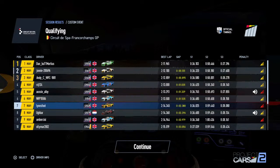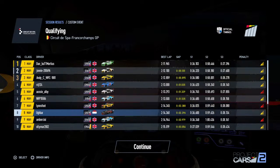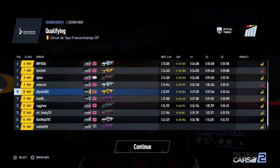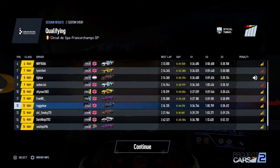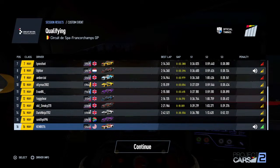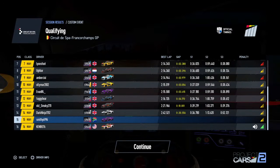Silverstone coming in sixth, Scotty, our Welsh, or our Swansea driver, 7th, Ubar, Flying Dutchman coming in 8th, Amber Curie Andrew 9th, Ollie Moore. Don't know what happened to him, been quiet, he was pretty fast there. Ollie Moore rounding out the top 10, excited to see what he does here. Evan coming in 11th, Tuggy Bear 12th, Old Smokey 13th, Dark Ninja 14th, and Smithy's creeping in here in 15th place, ladies and gentlemen. So that is our field.